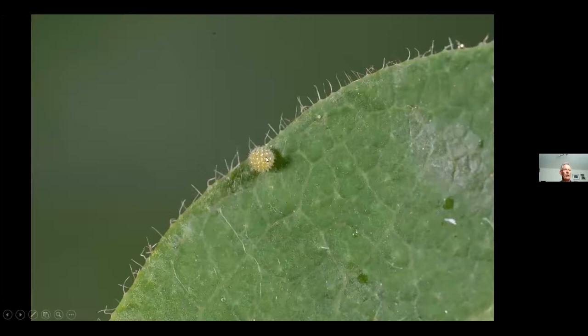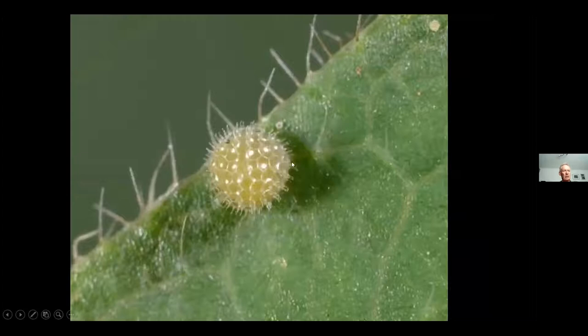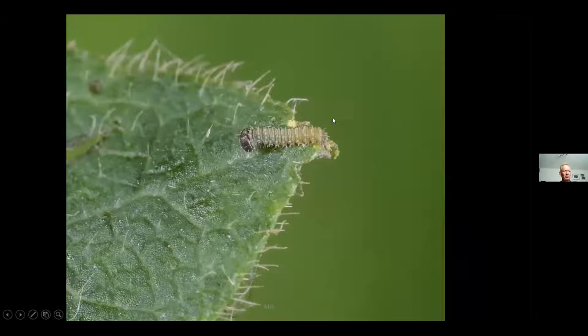So the white admiral lays its egg usually on the edge of a honeysuckle leaf. So there it is, and if we crop the image, we can see this intricate sculpturing on the white admiral egg. But when the caterpillar hatches out, the first bit of the plant's defense it's got to overcome is these hairs, but it manages to navigate them and it makes its way to the tip of the leaf.